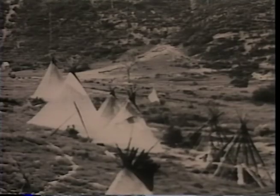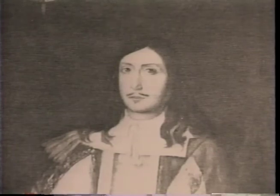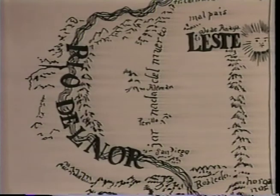The missile range is intimately tied to the cultural and natural history of southern New Mexico. Ancient Pueblo Indians, then Apache tribes, lived within the current range boundaries. Spanish conquistadors explored the area in the 1500s. Control of the area then passed from Spain to Mexico and finally to the United States.